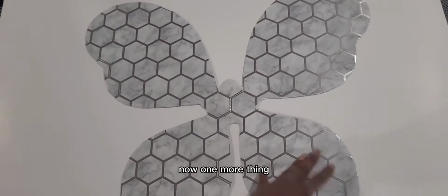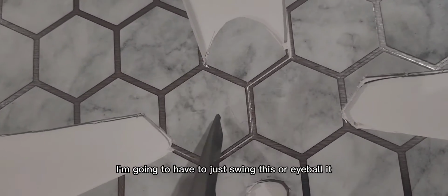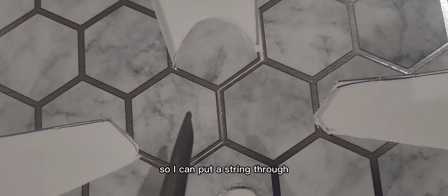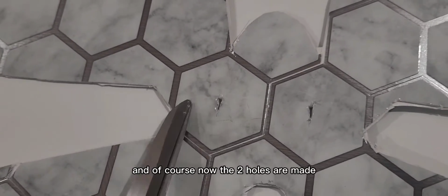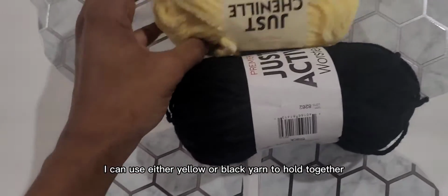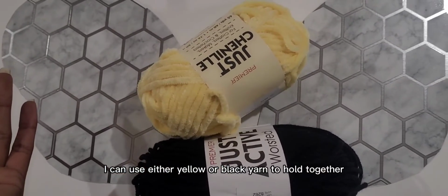Now, one more thing. I'm going to have to just wing this or eyeball it, make 2 small holes in the back so I can put a string through so I can wear my wings. And of course, now that 2 holes are made, I can use either yellow or black yarn to hold together.